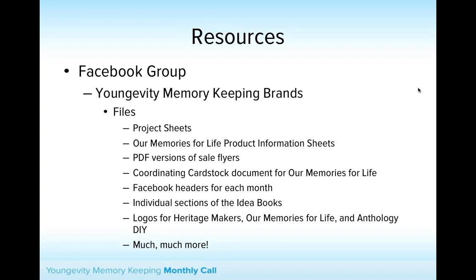We also have our Memories for Life product information sheets. That's what was being referred to earlier, that tells you all about the different collections. It shows you what's in each collection. Those are great ways to share that with your customers. We have PDF versions of sale flyers. We have the coordinating cardstock document for Our Memories for Life. There are Facebook headers and squares that you can share each month for the different brands. There are individual sections of the idea books there. So if you just want to see the Anthology section of the idea book, go grab the PDF of that.